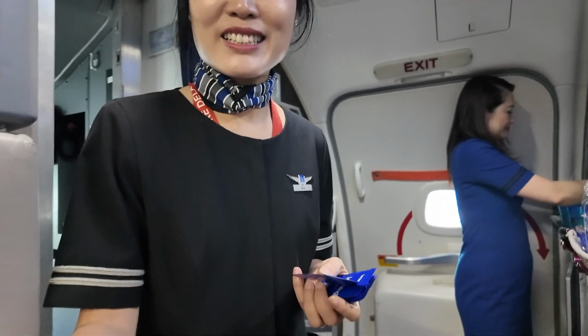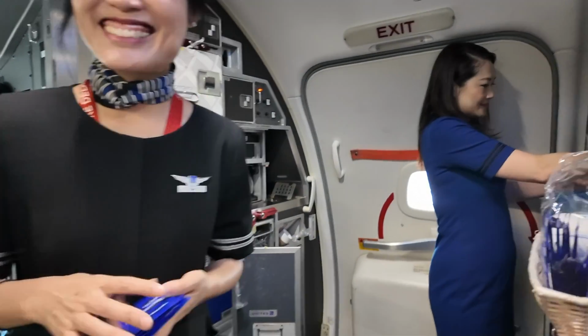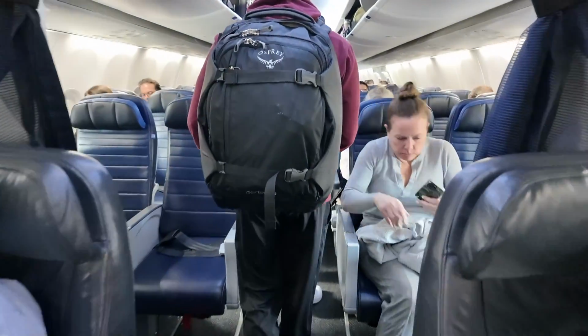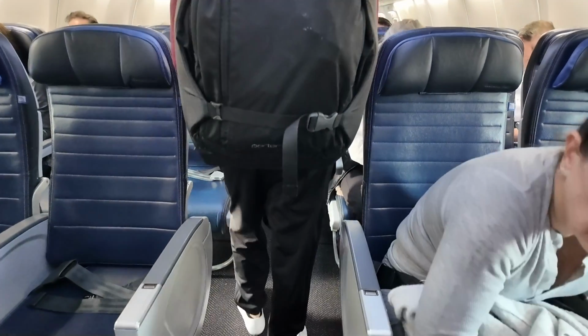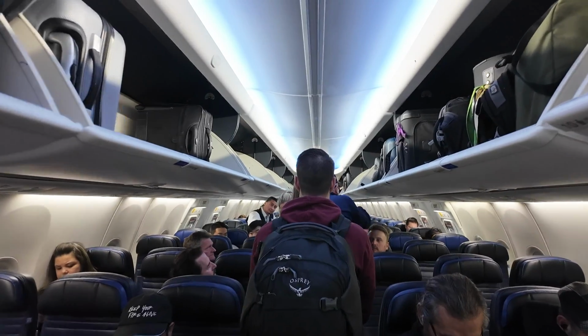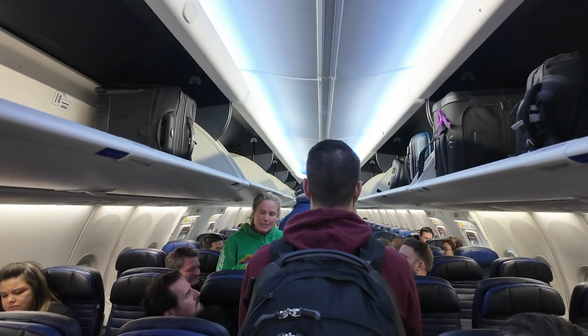Yes, please. Love United. Always have wipes. First class over here. And then I think this is premium economy, but this one says economy plus. Looks like we have ample space for our luggage.